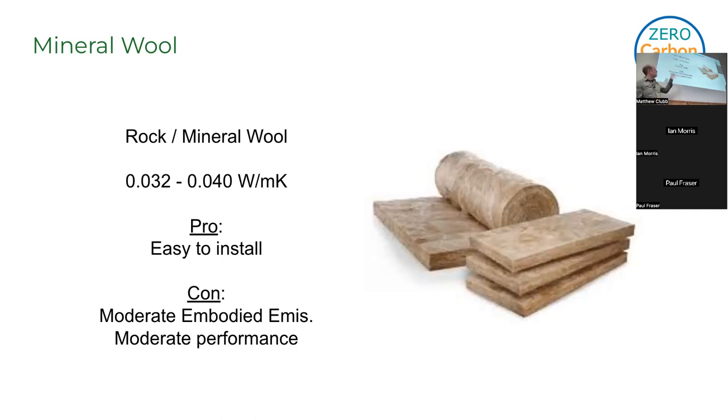You can get it in bats, and the performance can vary quite a bit as well. Anything from 0.032 up to 0.044 actually. But it's super easy to install. It has less embodied carbon emissions, so it's moderate performance. But obviously, if you're trying to achieve the same performance as this stuff, you need 50, 60, maybe 100% more of it in terms of thickness, if that makes sense.